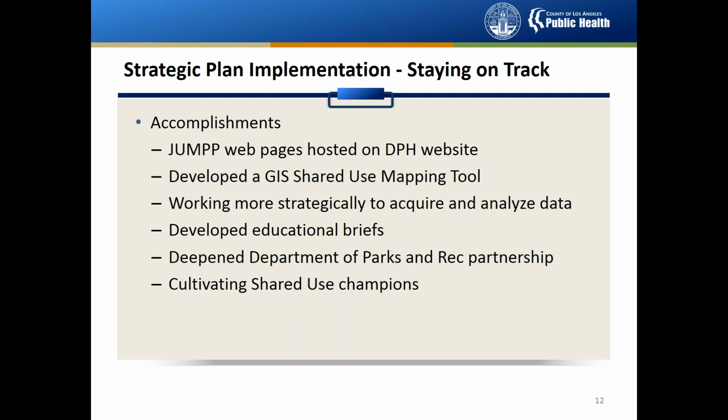Our accomplishments to date under our newly revised JUMP format: we now have the website, which we host. We've developed a GIS shared use mapping tool with the Parks and Rec Department. We're working more strategically to acquire and analyze data. We're right now doing a shared use environmental scan, and data collection will hopefully be finished by the end of this year. We're developing briefs. We are deepening our work with Parks and Rec, and we're cultivating shared use champions.